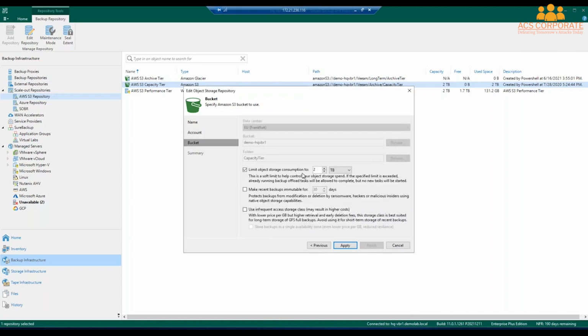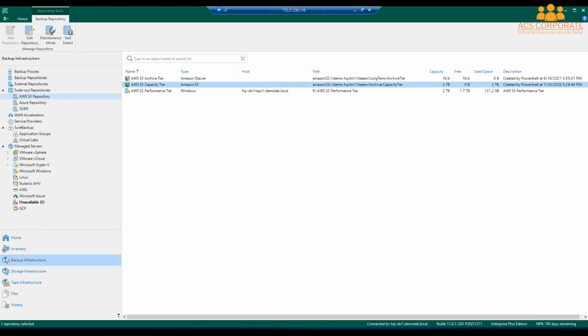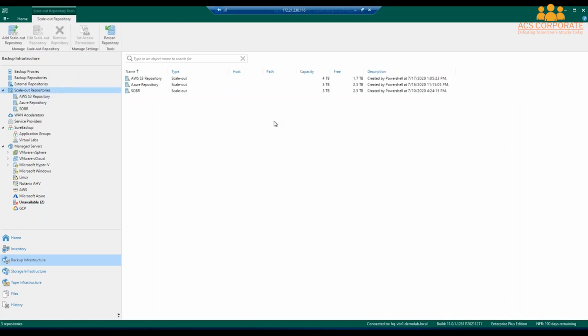So as I was mentioning, by ticking this box right here and deciding on an immutability period, this is where you define immutability. Now, to add a scale-out backup repository, you just go here to scale out repositories and hit add.